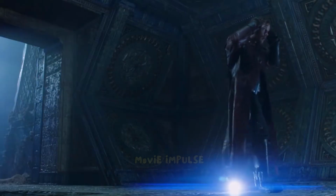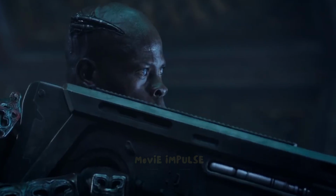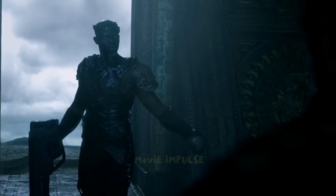Let's not forget about the cosmic escapades of the Guardians of the Galaxy. Although it's tricky to pinpoint their timeline, it's best to watch the first Guardians of the Galaxy between Captain America: The Winter Soldier and Avengers: Age of Ultron.